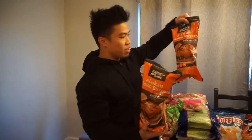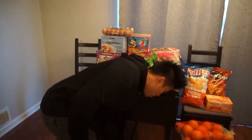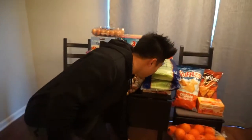We got some of these, 2 packs. You can get these at Costco. Pretty macro friendly, pretty high fat, 9, so it's like a nice balance. They're pretty tasty too. We got 2 of these. We opt out of chicken breasts. That's a typical bodybuilder food, but we have chicken tenderloins. It's slightly higher in fats, but not as dry, so we're sticking with tenderloins.